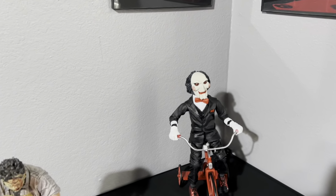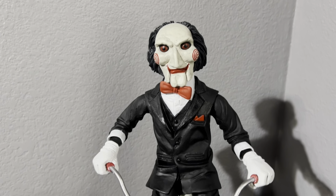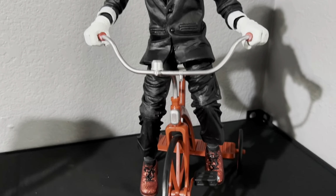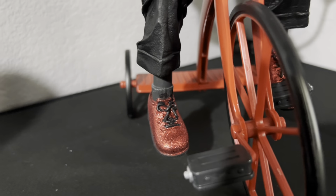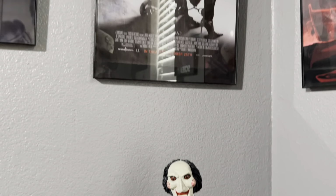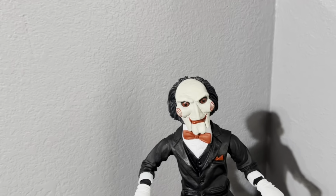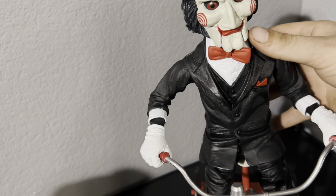But right here we have this NECA 12-inch Billy doll from Saw. Really cool. It's got some sparkly shoes. A little fruity, but whatever. It's pretty cool. It talks and everything. So let me just push a button here on the back.